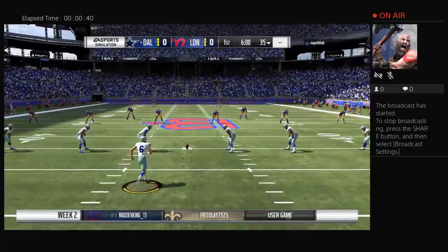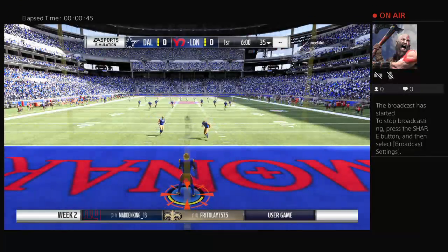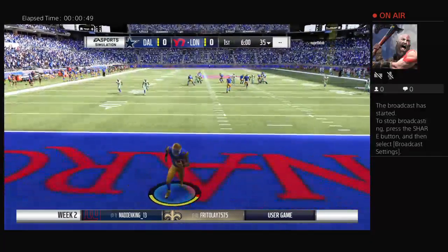Two one-loss teams set to lace it up. This ought to be fun, and we're underway on EA Sports. This will be taken to the back of the end zone.